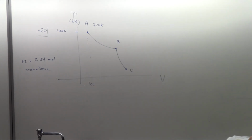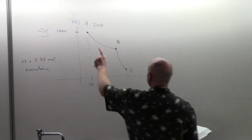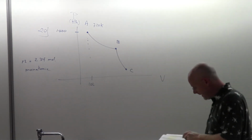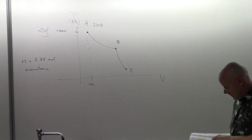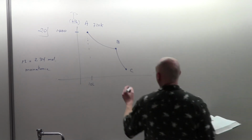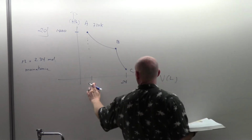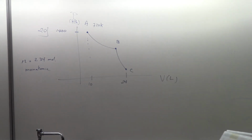All right, so the point A has this many moles, monoatomic. It has a pressure of 1,400, has a volume of 10 liters, and at a temperature of 720. The gas then expands isothermically to B. Okay, so that was part of our Carnot cycle, that we would be expanding it with a constant temperature to B. They say nothing more at B other than they said that it expands to point B. Then it expands adiabatically to the point C where its volume is 24 liters. All right, so we do know something about C, its volume anyways.